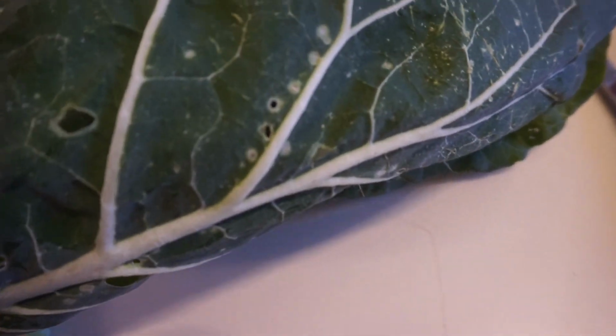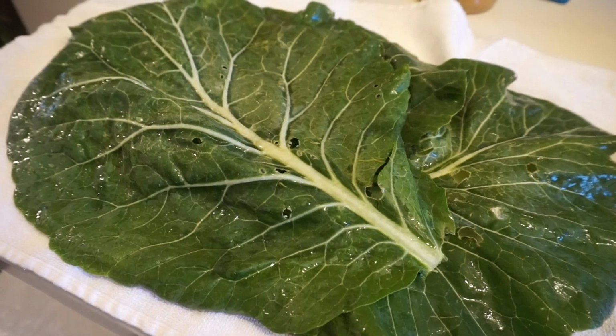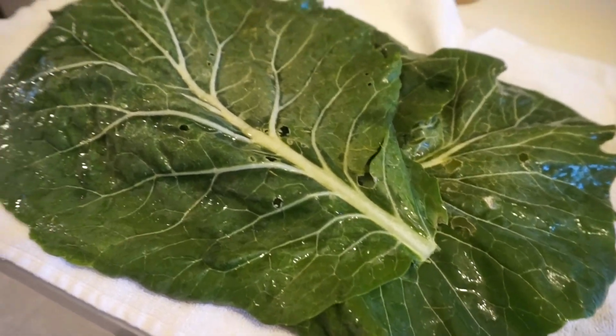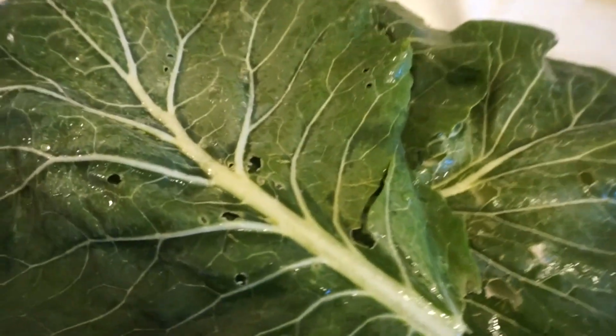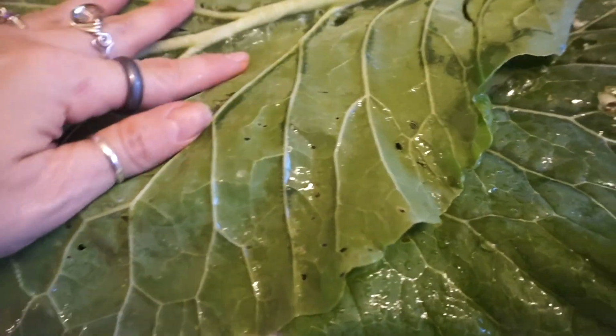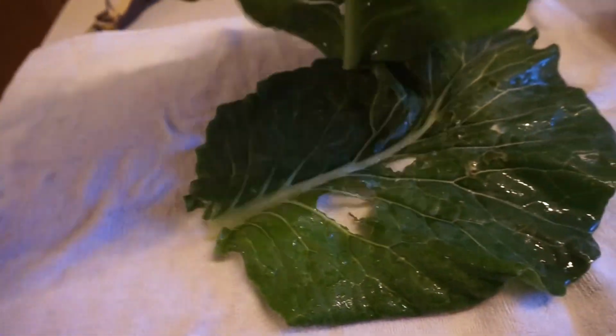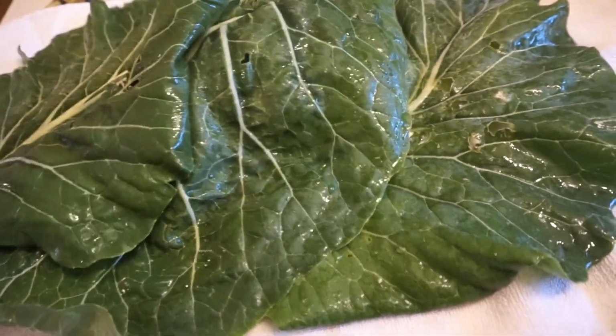I just wash everything really well in some nice hot water and just pat it dry, and that way I have a nice wrap to use. And as the snow comes and the cold, because it is getting quite cold, I will just use the rest of the kale for either kale chips, or I will also use them for soups and stews, things like that. So you can definitely do that.